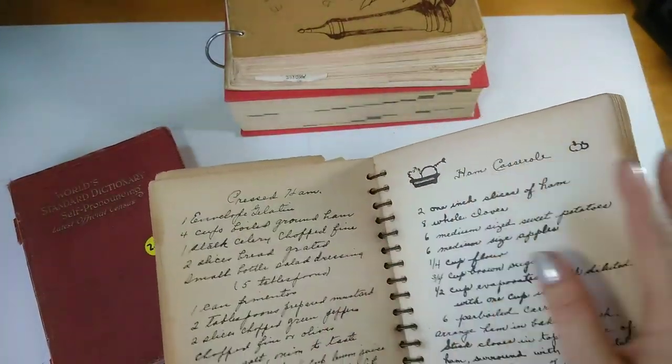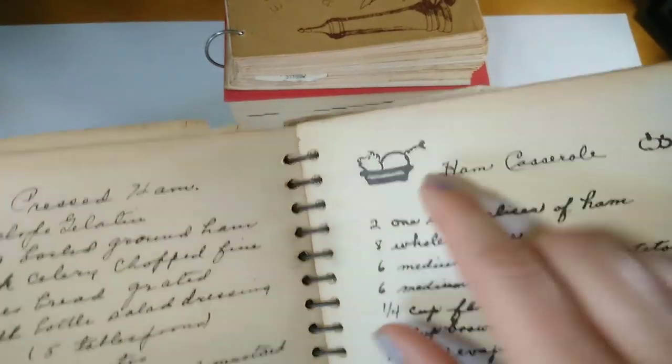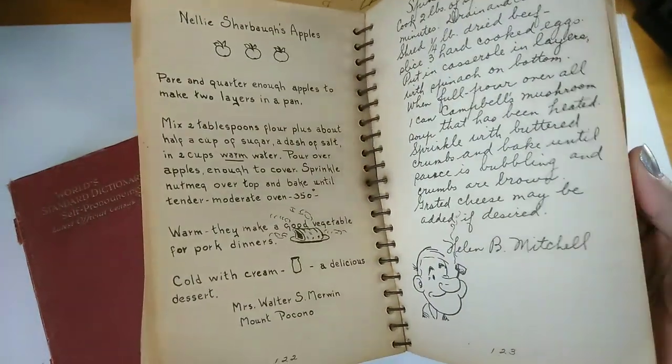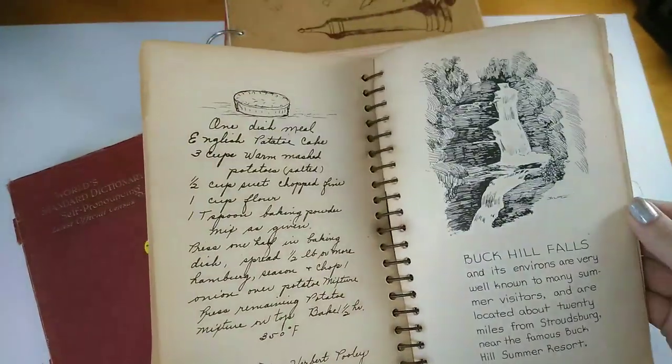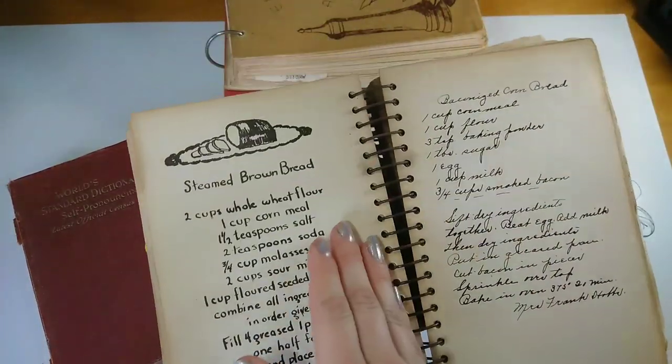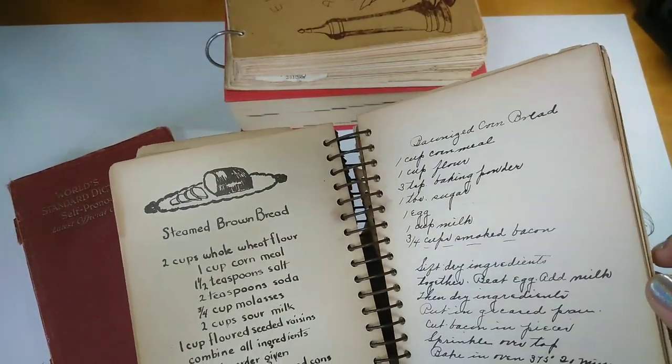Well, now I'm having a hard time turning some of these pages. Oh my gosh, there's a little piggy. I should have marked off some of them that were my favorite to show you. Except for that, I feel like this whole book is my favorite. So really cool.